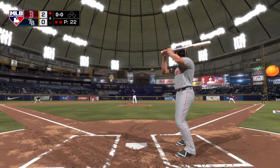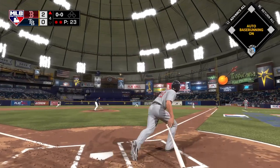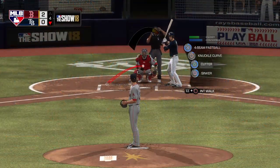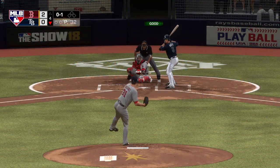Striding in for Boston, Blake Swihart comes into this at bat 0 for 1 in the ball game. He pulls this one into right, and he'll get there in plenty of time to put this one away. And then striding in once again, Matt Duffy. He's set to lead us off in the home half of the 4th inning.